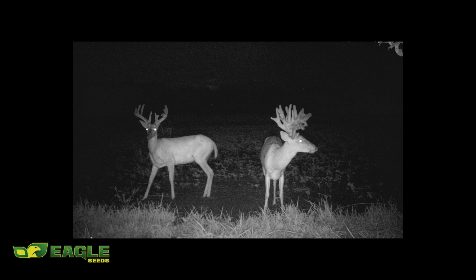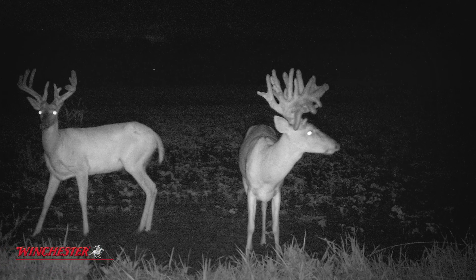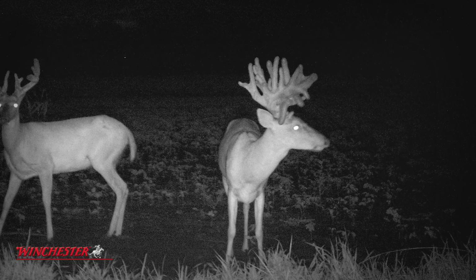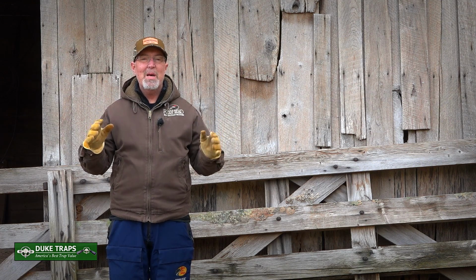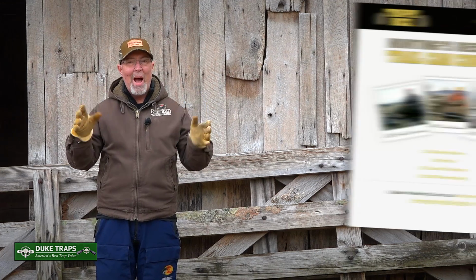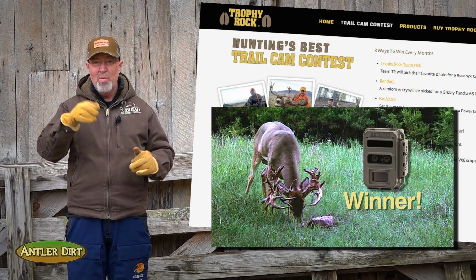Fast forward to the summer of 2016, and that buck shows up at one of Jake's Trophy Rock stations with a huge rack. This is an incredible free-ranging whitetail. Knowing he has something special on his family farm, Jake wisely enters the Trophy Rock Trail Camera Contest and wins a new RECONYX camera.